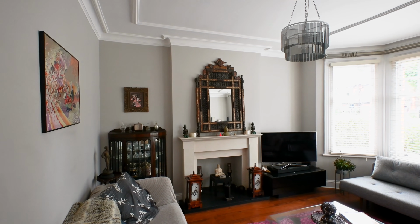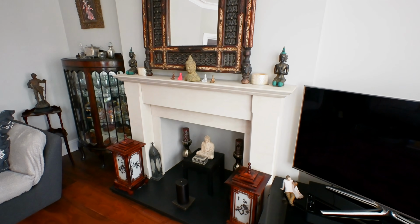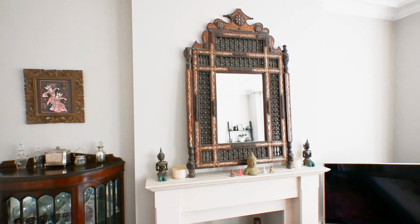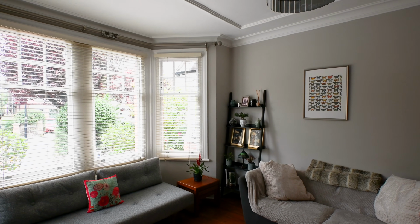But before we get to the kitchen, we have a living room, which has a new stone fireplace. Some of the original features in here have also been kept, like the coving and ceiling rose. Also in here and throughout the property, you may notice some Moroccan, Japanese and Indian furnishings, just like this incredible mirror on the fireplace. And these are all inspired by the owner's travels.